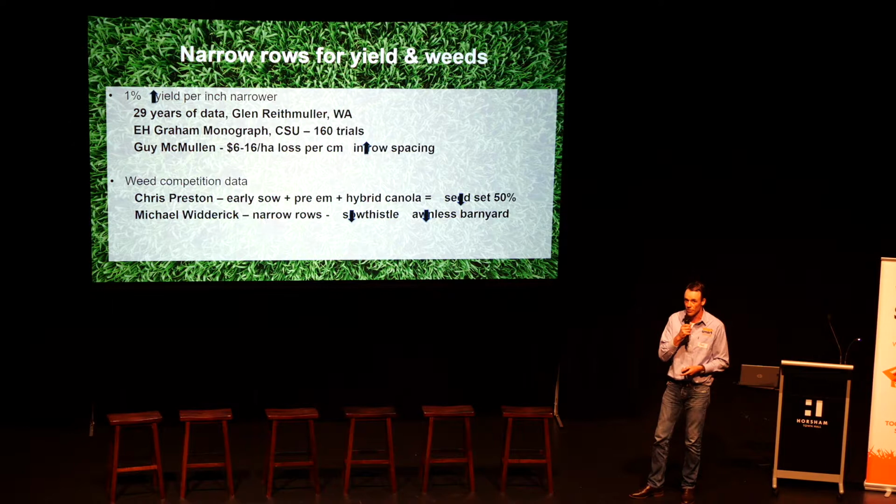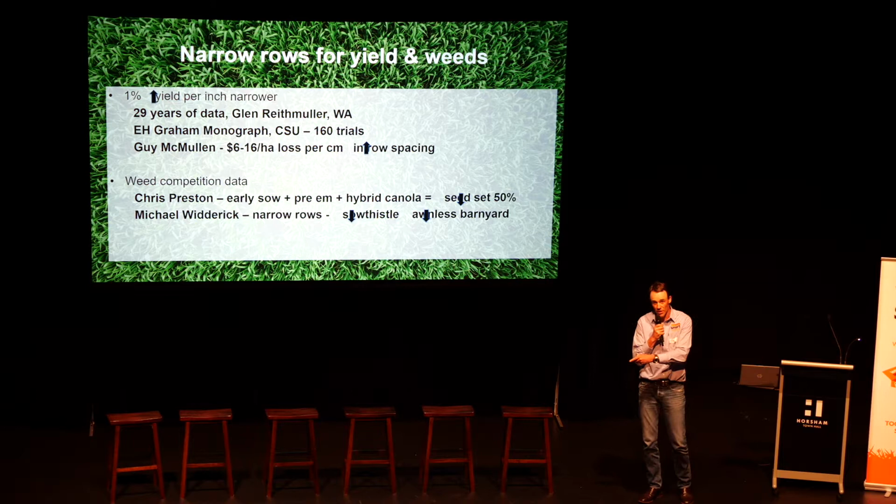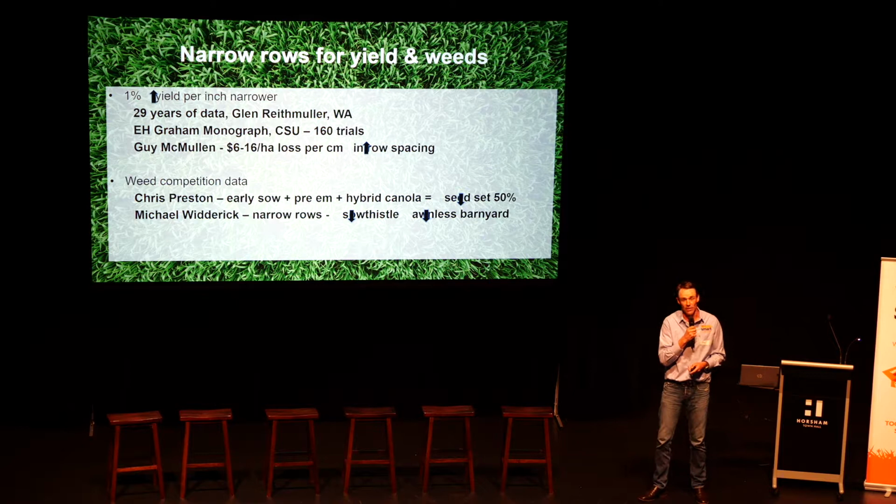If you're interested in reading, Guy McMullen from the Northern Zone. So there's a $6 to $16 a hectare loss per every centimetre increase in row spacing in the northern region. We were at Emerald a couple of weeks ago, where the standard wheat row spacing up there is 50 centimetres. So there are challenges in that environment to look at changing, particularly in cereals, not so much in the chickpeas.